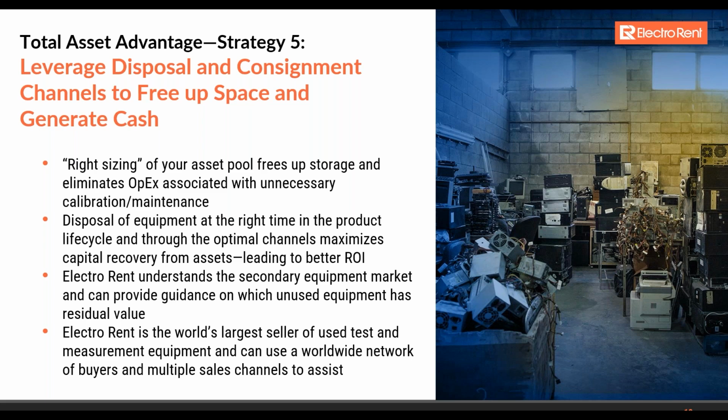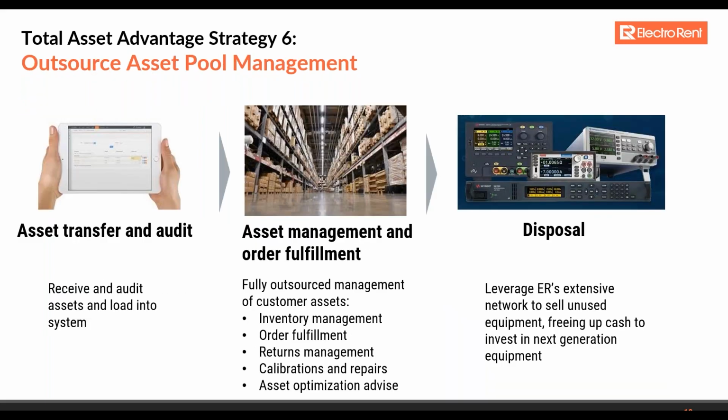we understand the secondary market and can help provide our customers with guidance on which unused equipment has residual value, and actually which equipment is at the right time in the product life cycle to be sold to maximize the return. We also have the capability to then dispose of equipment for our customers by taking it into our warehouse, reconditioning it, and testing it, and then reselling it through our worldwide network of buyers. And we have multiple sales channels to dispose of this equipment and then return the capital and money back to our customers.